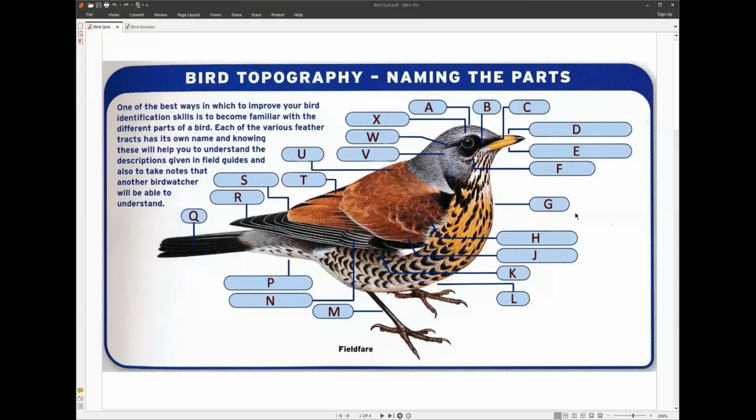Right. So if we've got a basic bird, obviously these are just some of the parts of a bird. You can go into a lot more detail than that, but at this stage, I don't think we need to. So if you write down, going around from A, B, all the way around to X, missing out I and O, which could be confused with 1 or 0, just write down what you think each part is called.